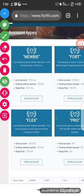Another one is called Fort. The difference between New Buy and Fort is that the Fort account has what we call a fixed spread. For traders who like to calculate a fixed risk, I usually emphasize using the Fort account. Though the spreads are bigger, you can calculate your risk safely. Whenever there is any fundamental release, the spread won't change. So Fort is one of the good accounts.